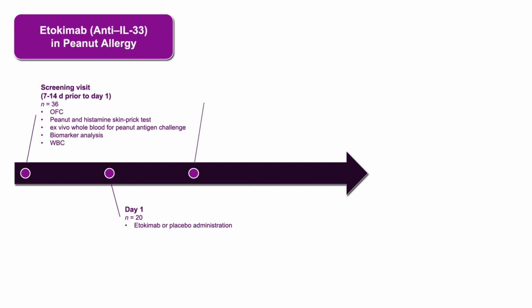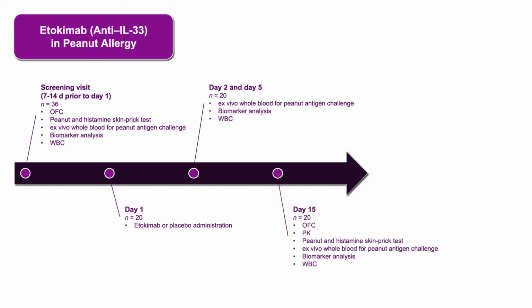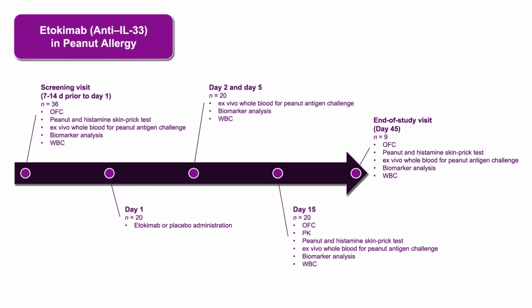They were then followed mechanistically, and at day 15, they underwent double-blind placebo-controlled food challenges, skin prick tests, and blood tests. And then at day 45, underwent another series of double-blind placebo-controlled food challenges, skin prick tests, and blood tests.